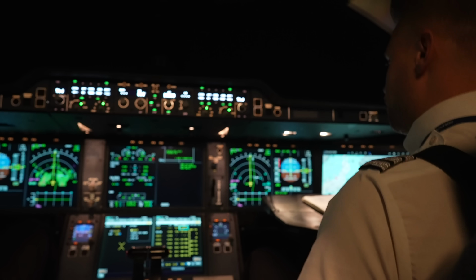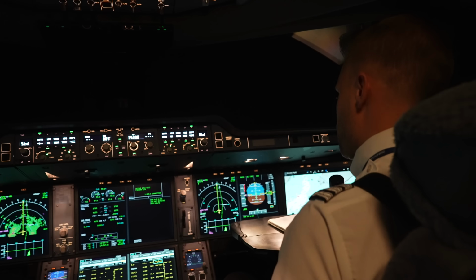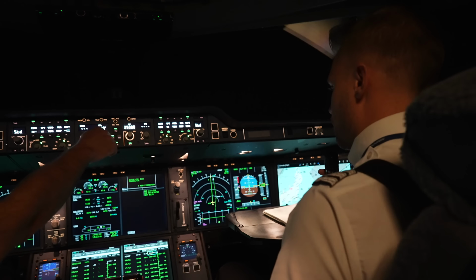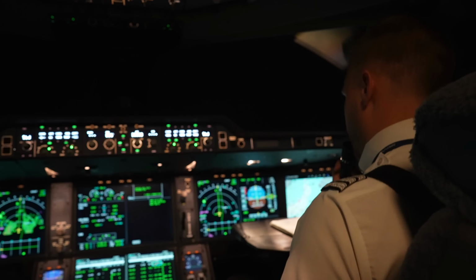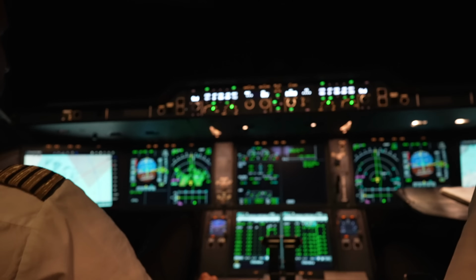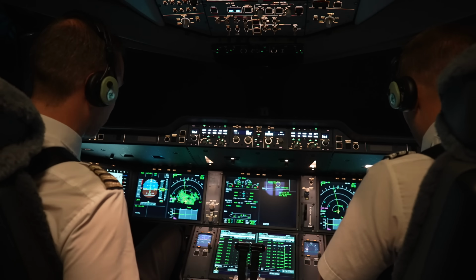Finnair 62, unable direct right now, so join the original course. Okay, join the original course Finnair 62, we still need to avoid weather for a little bit longer.